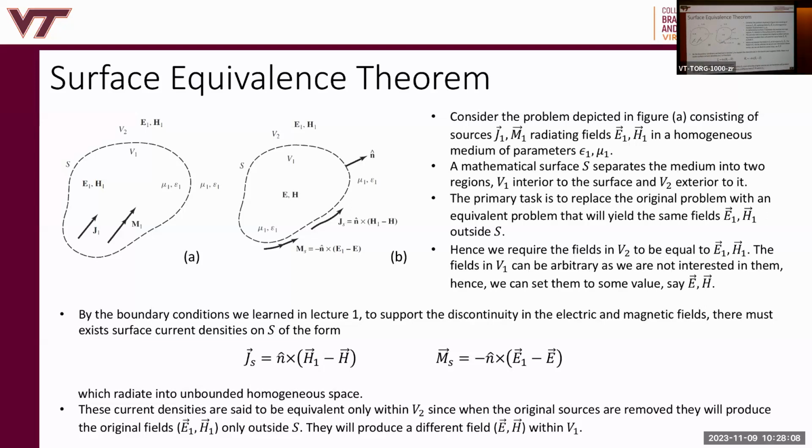Okay. Now, all right. So we define this mathematical surface S that separates the medium into two regions, V1 interior to the surface and V2 exterior to the surface. So I have some surface S. I have V1 interior and V2 exterior. Okay.